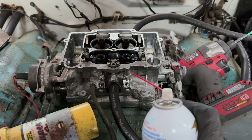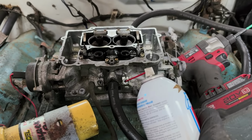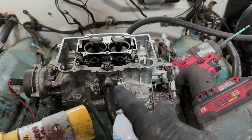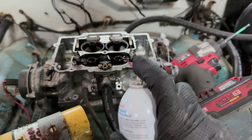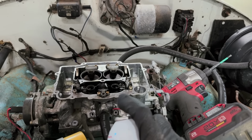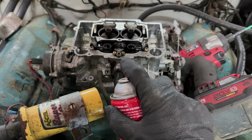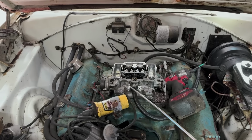I've shown this many times, but my other super trick is to take some carb cleaner or compressed air and blow it into the idle hole. And I'm running out of the magic stuff. Anyway, you want to see it free wheelie out the top. We're out of the magic juice. Really? Totally different can, also empty. Yay.